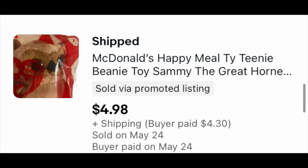This is the Ty Teeny Beanie. It's Sammy, the Great Horned Owl. And guess what? Sammy sold for $4.98 plus shipping. So I'm considering that 100% profit, because I bought the nuggets and I ate them, got my chicky nugs, and then we made $5. Cool.